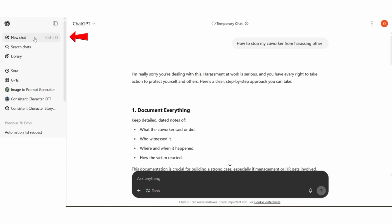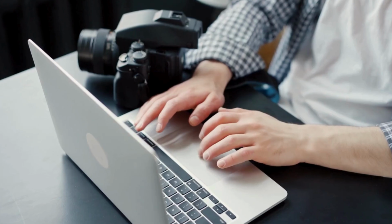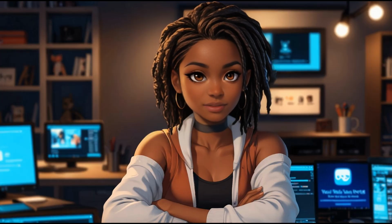When you're done, open a new chat to exit the temporary chat mode. Just don't forget to copy anything you want to keep, because once you leave, it's gone for good. This feature is perfect for private work or quick one-time tasks.